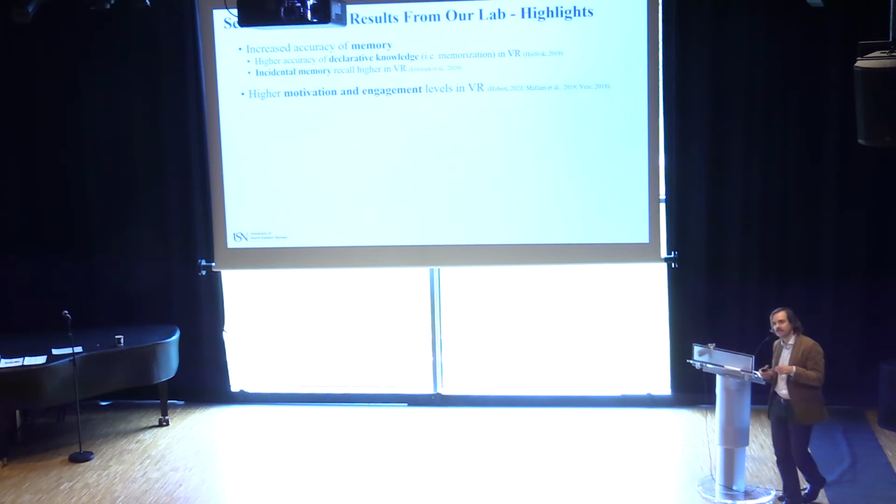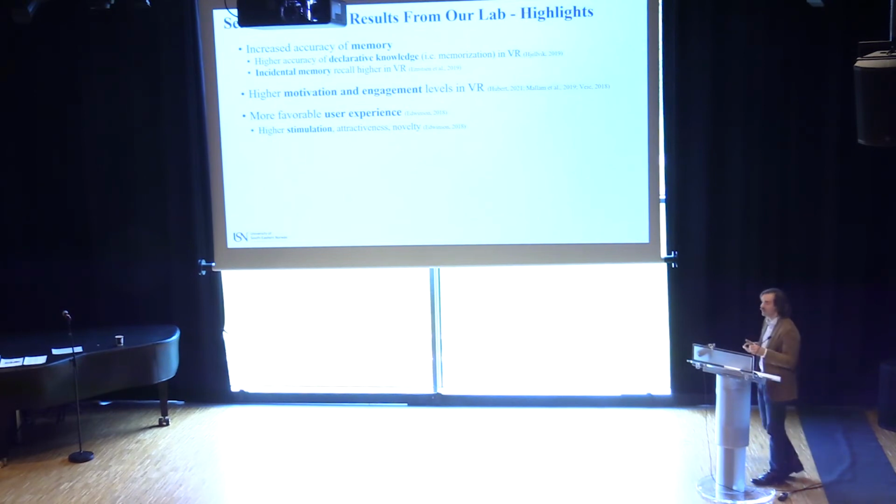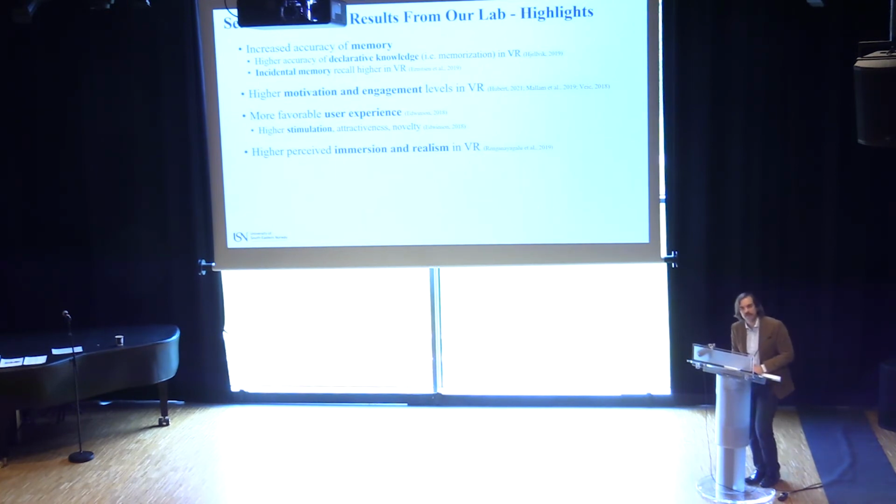And I'm going to come back to this in terms of what I label as the wow factor and what effects that has on the data. Consistently higher motivation and engagement levels. More favorable user experiences, higher stimulation if we go to the subcategories of our data, higher stimulation, attractiveness, novelty, higher perceived immersion and realism in VR, as would be expected if we believe the hype and the abilities of VR and that egocentric perspective that it enables us.